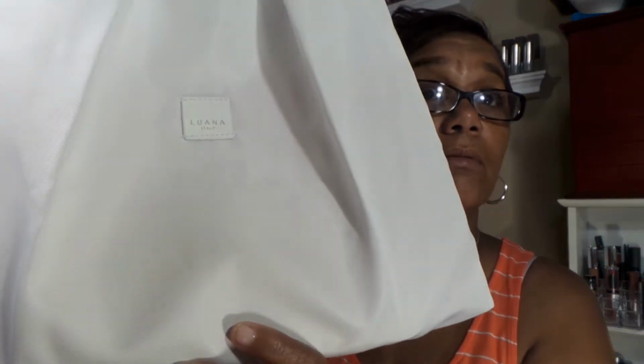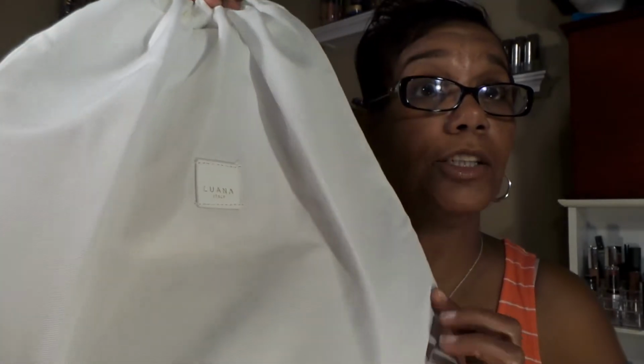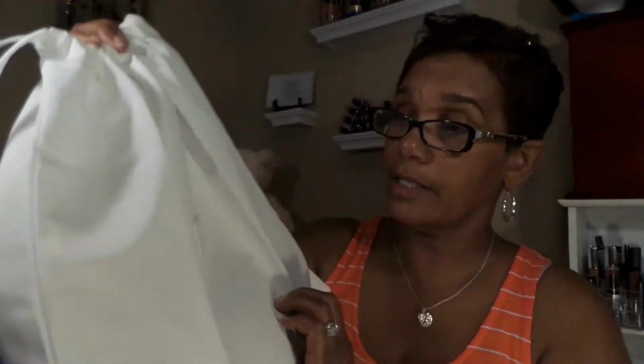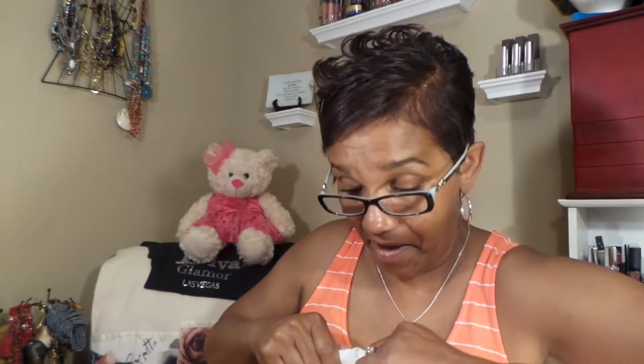Now, you know, this is a really nice dust bag. I'd probably use this for my good shoes and things. It's Luana, L-U-A-N-A, of Italy. Real nice dust bag, so, you know, this bag is expensive, that kind of dust bag. If I can get it open.